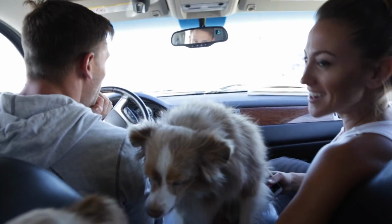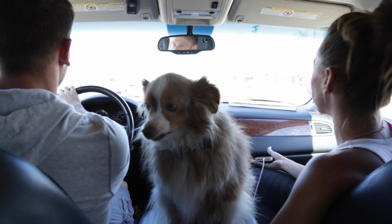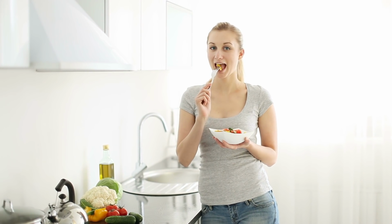So if you're traveling and you're gonna be on the road or anything like that, try using a mobile app or try picking up the phone and calling ahead so that you know exactly what you're gonna eat and you're setting yourself up for success. This next one gives us all a reason to keep our kitchen clean.